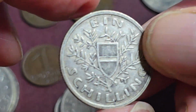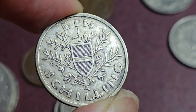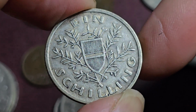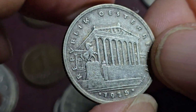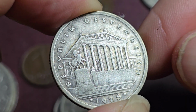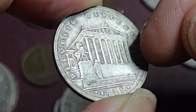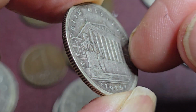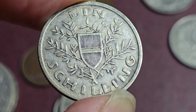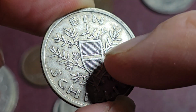Okay, the next coin we have is the 1 shilling. So this is the silver version. The 1924 was 26 millimeters, 7 grams and 80% silver. This one here was issued 1925, and it's 25 millimeters, so they reduced the size. It's 6 grams and 64% silver. Then in 1934 they issued a 7 gram 26 millimeter copper nickel coin to replace the actual silver. So on this side we have the Austrian coat of arms, or Austrian shield. This one just has the flag, red, white, red.